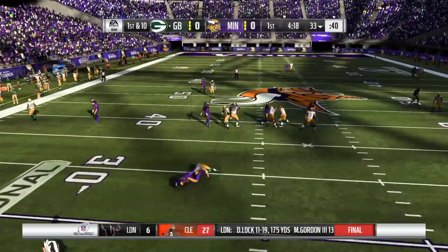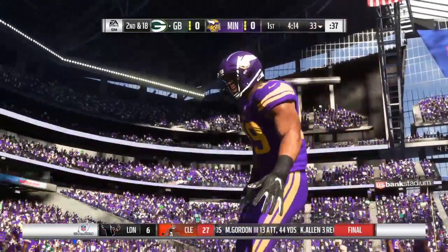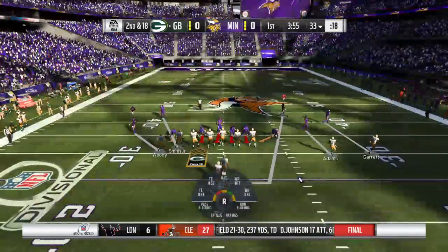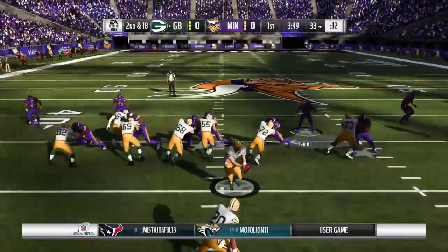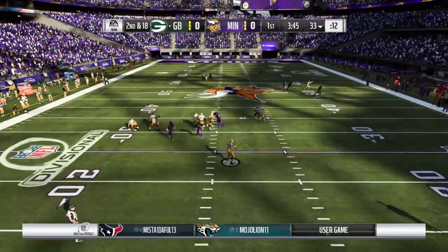The Vikings after him, and they get there for the sack. Danielle Hunter in there to drop him, and it'll be a loss of about 8. Now, that was just absolute perfect man coverage. Nowhere for them to go with the football. Led to a sack. And that's really difficult to do in today's NFL with all these gazelles running around that you're trying to cover in the secondary.